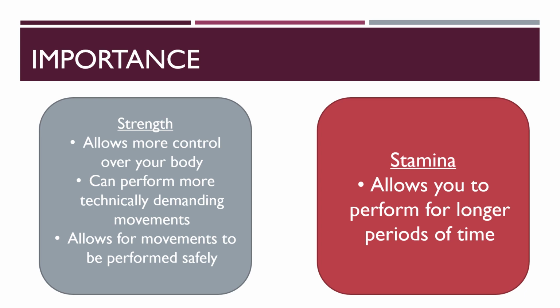Okay, why are these skills important for a dancer then? Strength allows more control over the body. If you have muscular strength, you will be able to control your own body and your own extremities better. Strength also allows you to perform more technically demanding movements. If you think of a really complex movement, like pushing yourself up into a plank position, that is obviously going to take a lot of strength in your upper body. Do you have that muscular power in your arms? Strength also allows for movements to be performed safely. If you have the strength, you will be able to control your movements and therefore be safe.